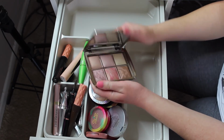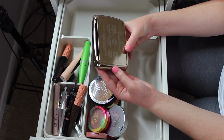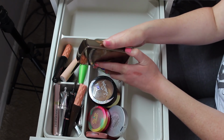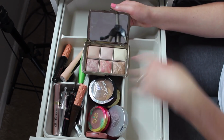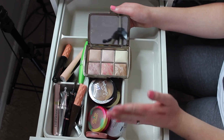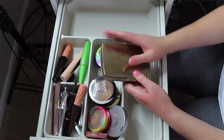This I can probably put back, even though I love it, but it's an Hourglass Ambient Light Edit Palette. I don't know which one this is. I know they come out with them during Christmas time, but I love this. I love all of the shades. I love these two for blush. These are good for multiple things, but mostly highlighting, a bronzer. Like, I love this palette. But I am going to put it away and make room for other things.